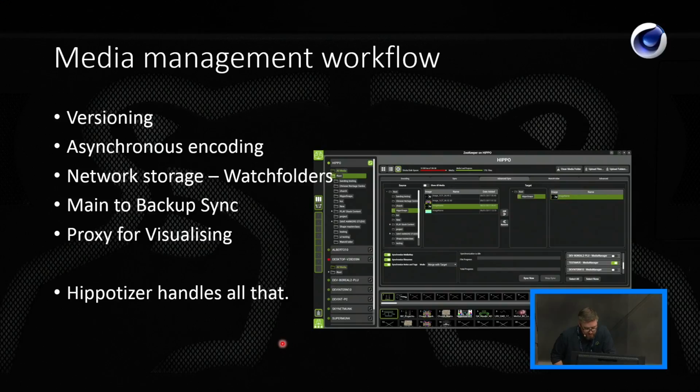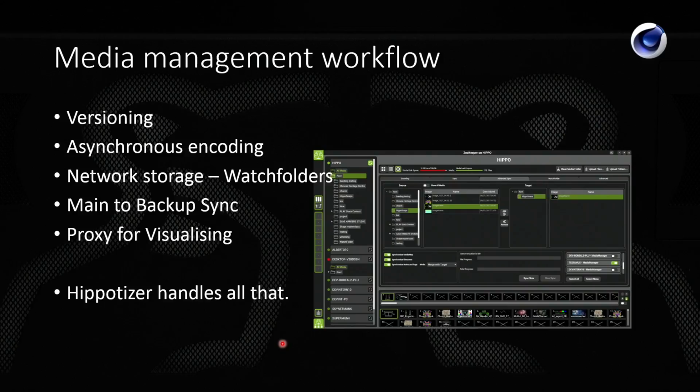So, media management. Media management in any environment can become a nightmare quickly if it isn't under control. That's why we have a dedicated component to deal with it, called Media Manager. It's very important to any media server, but Hippotizer has proven itself time and time again to have a great media management system, and it's one of our biggest selling points. Hippotizer also has watch folders, so you can automatically upload content from network drives. You can upload proxy versions to quickly preview in our visualizer, and you can easily sync between main and backup machines with just one click.